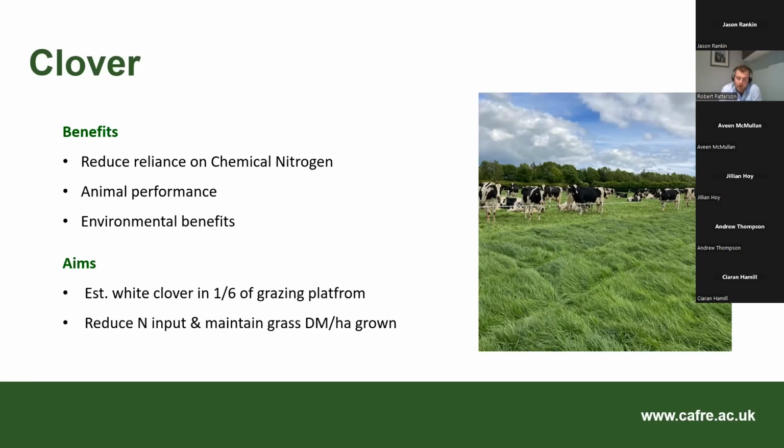However, after establishment, we're looking at 12 to 18 months before that plant is actually able to establish that nitrogen. We're also looking at reduced levels of nitrogen going on to that sward over the course of that season. We're trying to establish it, so potentially we're looking at slight reductions in dry matter yield across that first year. So weighing up that consideration of slightly reduced dry matter yield for that first year and our high grazing demand, we felt 1/6 of the platform a year was a good place to start.